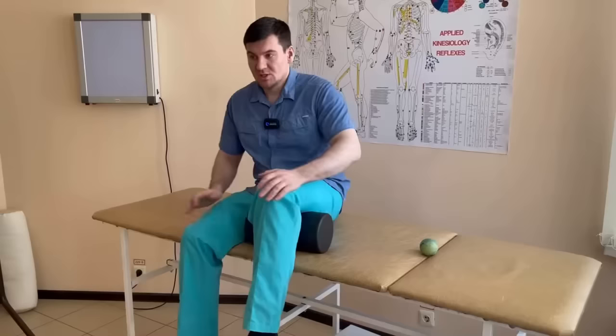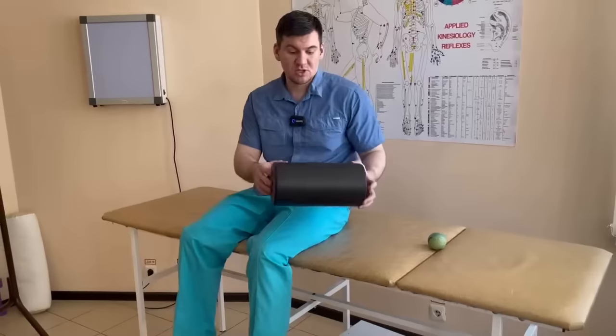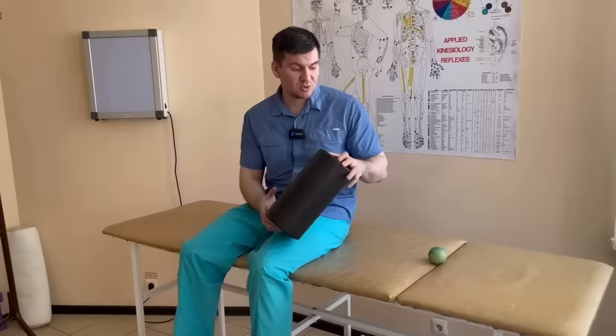There are different rollers for the back of the thigh. You can use these big ones. You can use a little smaller in diameter. They will even be more suitable.